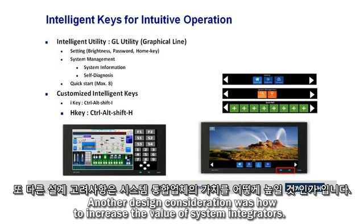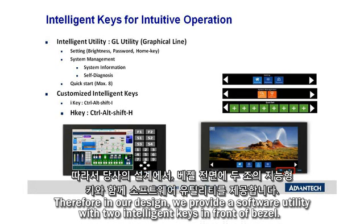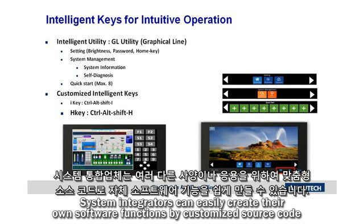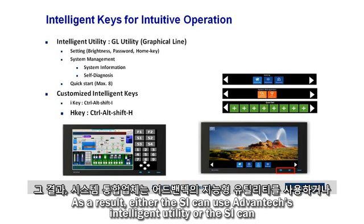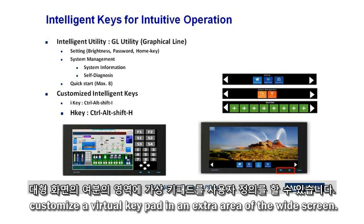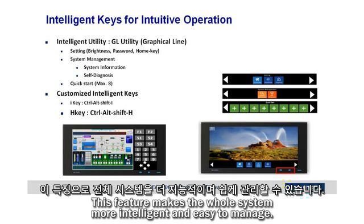Another design consideration was how to increase the value of the system integrators. We understand that they know particular customers or situations. Therefore, in our design, we provide a software utility with 2 intelligent keys in front of the bezel. System integrators can easily create their own software functions by customized source code for different specifications or applications. As a result, the system integrator can either use Advantech's intelligent utility, or customize the virtual keypad in an extra area of the widescreen. This feature makes the whole system more intelligent and easy to manage.